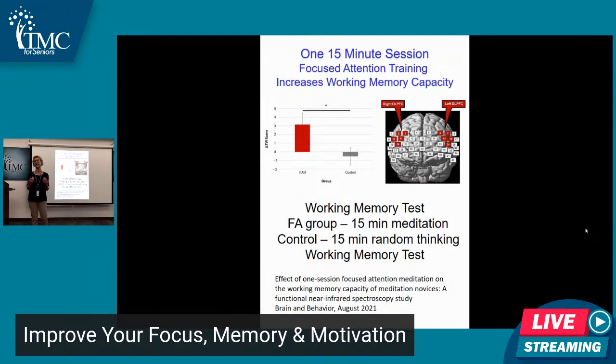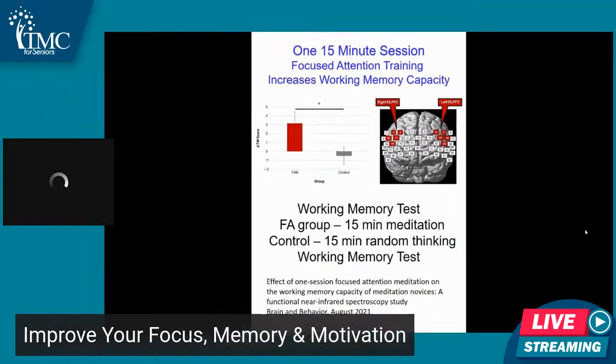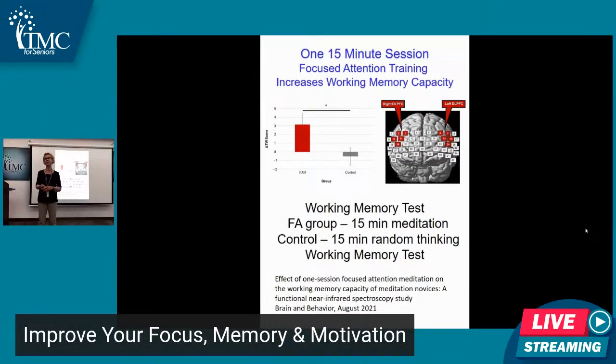Now, it's not going to stick, because you'd have to practice this over and over again to get neuroplasticity and really make it stick. But they did find that after 8 weeks, their brains had changed. After 8 weeks, those circuits had changed, and their memory had improved pretty significantly. Their focus had improved.